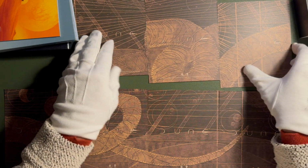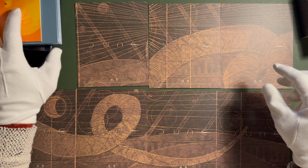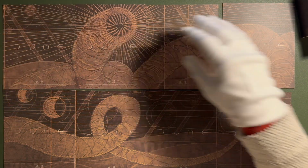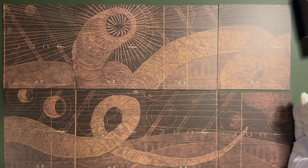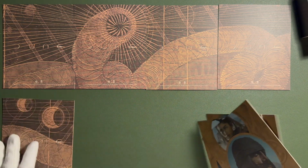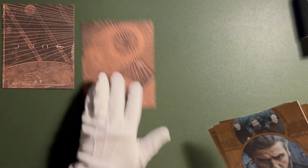What? I've messed up. Okay, that's going to be like this. It's going to be like this. That's the complete sandworm. Oh my god, look at this. I mean, how can you not love collector's editions? It's magnificent. You just build your own sandworm out of the art cards. It's like chef's kiss. Magnificent.